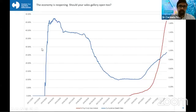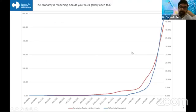Here you can see a couple of graphs. In the blue, you can see the cumulative death rate, and in red, the percentage of the population that has been fully vaccinated. So far, the cumulative death rate is not slowing down at all. The same goes for the cumulative deaths per million people. You can see there is a very strong parallelism with the percentage of people that are fully vaccinated. So to bet the future of our country on vaccination, I think would be too risky.